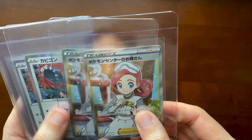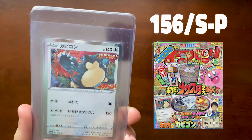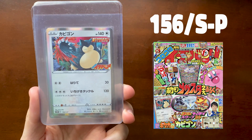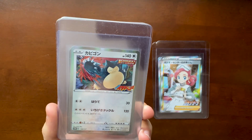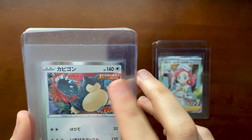And then the next buy after that is Snorlax. This is a Korokoro promo card, comes out in the Korokoro magazine. I think you can find them on eBay with the magazine or without the magazine for like 30 bucks. I think that's a good price. It's a promo card for the newest Japanese set, Rapid Strike and Single Strike Master. It has the stamp right there, really nice colors. I think this is the Rapid Strike, Single Strike stamp in the top.